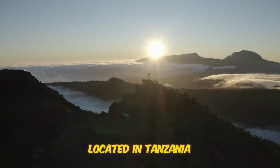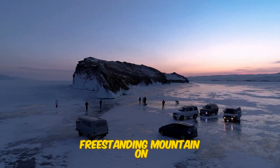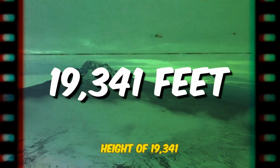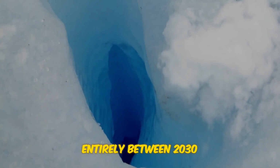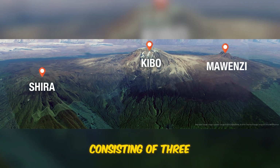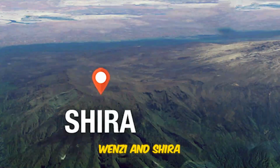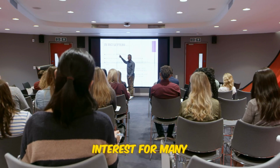Located in Tanzania, Mount Kilimanjaro stands as the tallest freestanding mountain on Earth, reaching an impressive height of 19,341 feet. However, its glaciers and ice caps are at risk of disappearing entirely between 2030 and 2050 due to the effects of climate change. Consisting of 3 main peaks, Kibo, Mawenzi, and Shira, Mount Kilimanjaro has attracted scientific interest for many years.